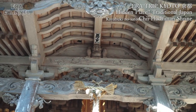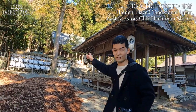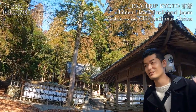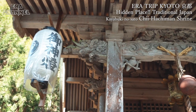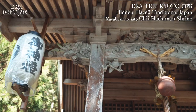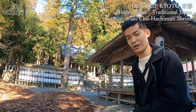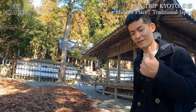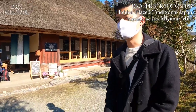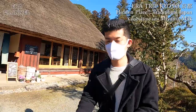Yes, so this was a really, really gorgeous building. Can you see this way? So this kind of gorgeous building suddenly appears in the mountain. It's a very quiet place, and it's like a kind of meditation we can do. It's very good to pray to the god here if you come to this area. So actually here is an Italian restaurant. So now I'm gonna take a rest with a cup of beverage.